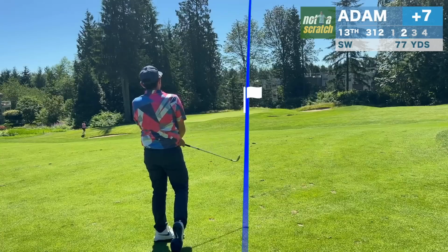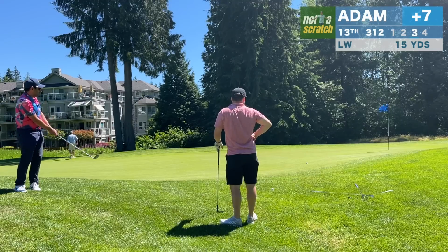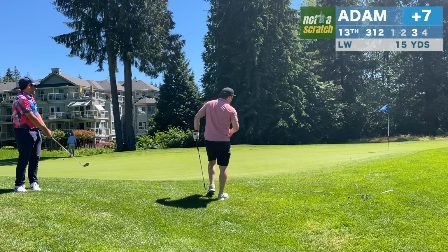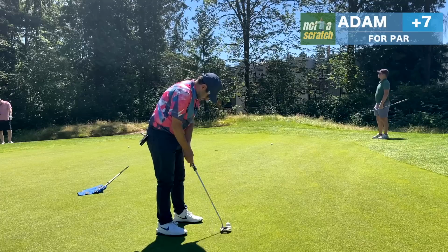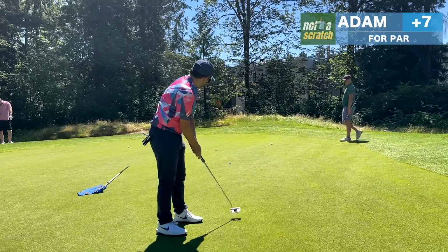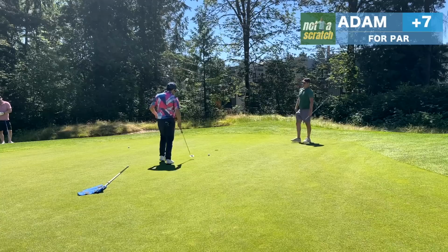Oh, that's short. Go! Oh, Adam. And what better demonstration of the fact that the game really is played inside 100 yards. I've made par on 550-yard uphill par 5s today, but here on a hole that really just calls for a 5-wood wedge, I make a mess of the approach, and it leads to a bogey.